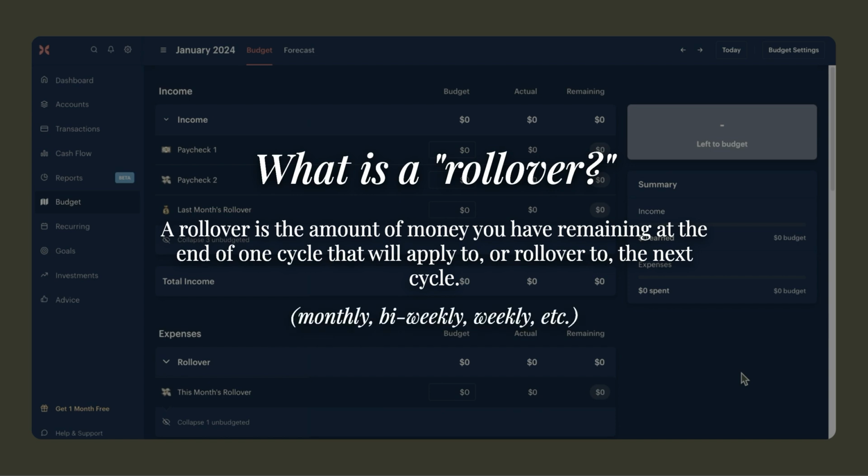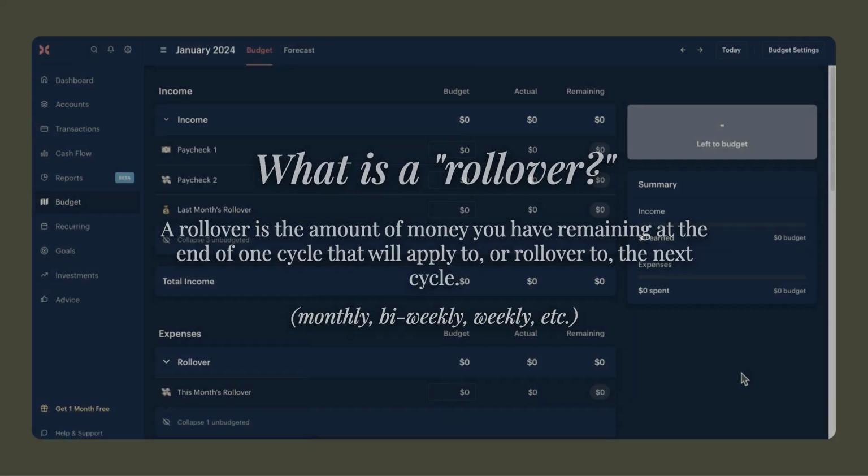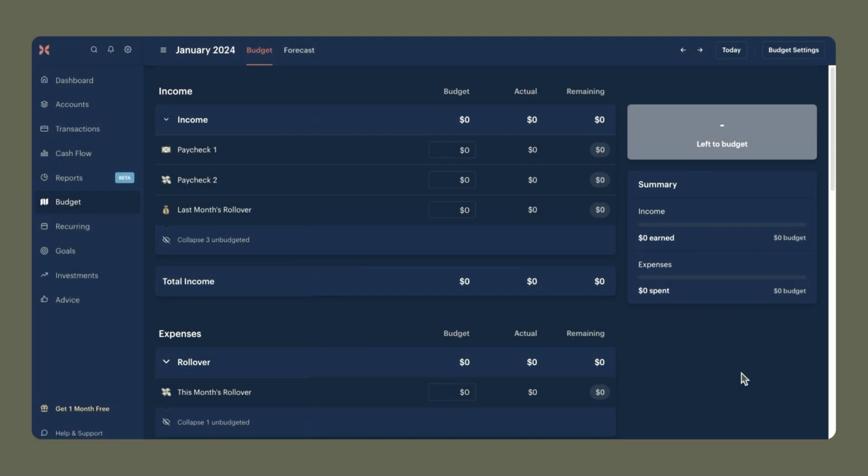And that cycle can be either the first to the last day of the month, or it could be based on a pay period such as weekly or bi-weekly. Monarch does have a built-in rollover feature, but it is for expenses only, which means if you have leftover money from a particular spending category, it will carry that over into the next month.